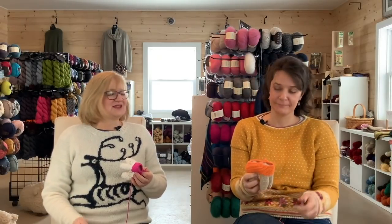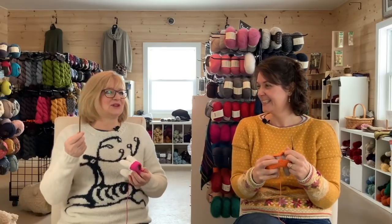Sounds good. And I forgot my crochet hook again today. Somebody asked the last time I was using this crochet hook. It's actually a Knit Picks Radiant crochet hook that we had in the store.